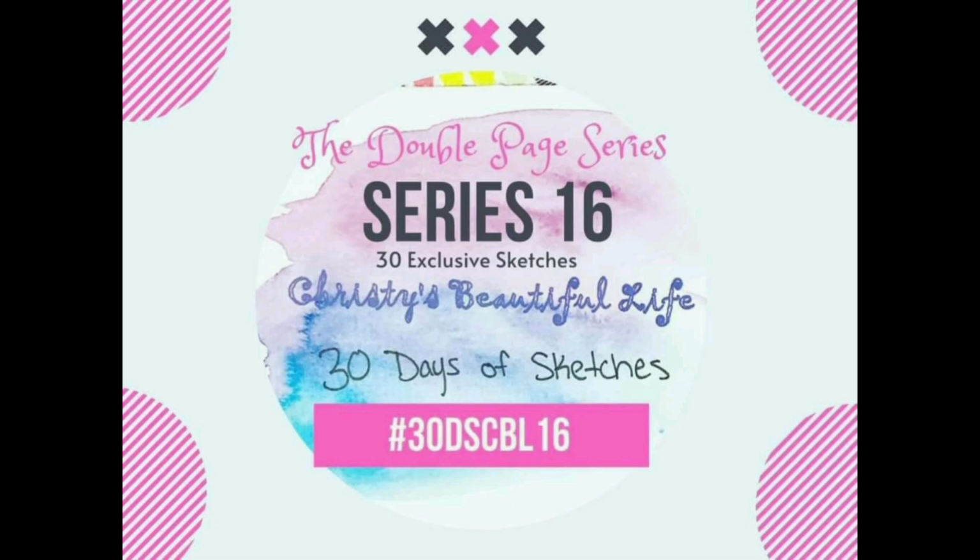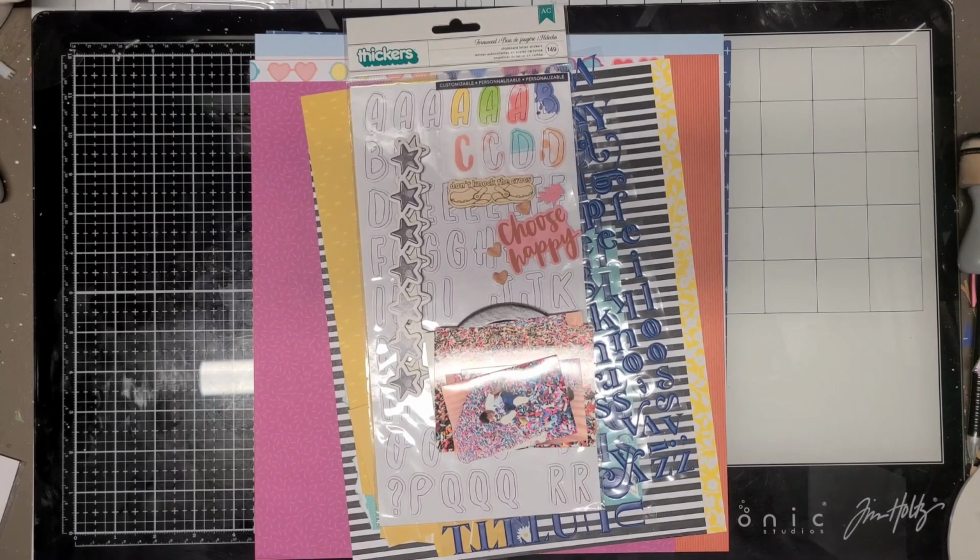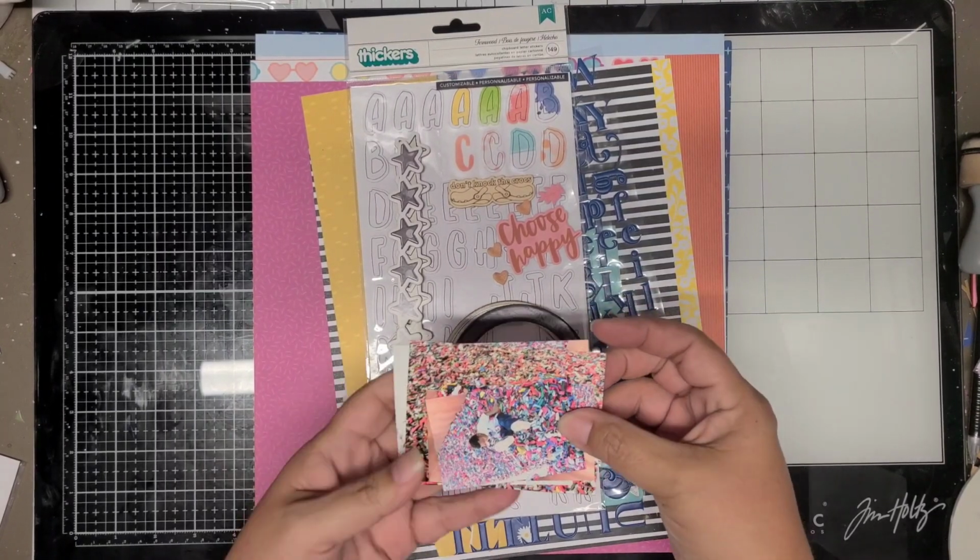Today I'm sharing another layout for Christy's Beautiful Life, 30 Days of Sketches. This is day 16. Today's sketch is by Kaezmum. Her name is also Jennifer, and I will have her YouTube video link down below.